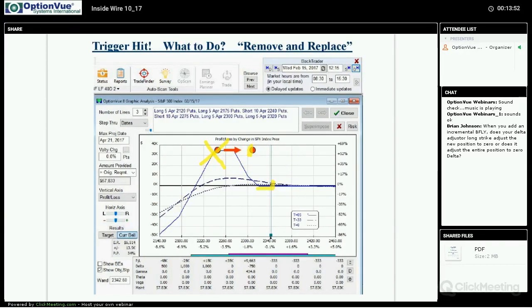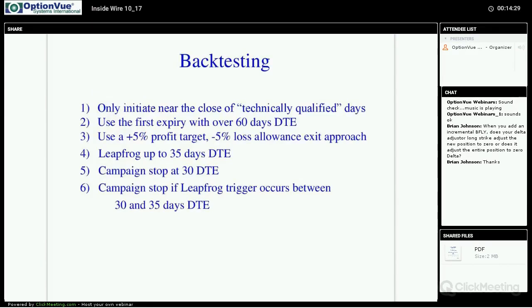And away we go. When you add an incremental butterfly, does your delta adjuster long strike adjust the new position to 0, or does it adjust the entire position to 0? Brian, absolutely, the entire position. And if you're making money, what will typically happen is that you'll put on that delta adjuster. The total position delta will be around 0, and the debit has actually risen above and is now a positive number. Your total is going to be actually a credit coming in, okay?